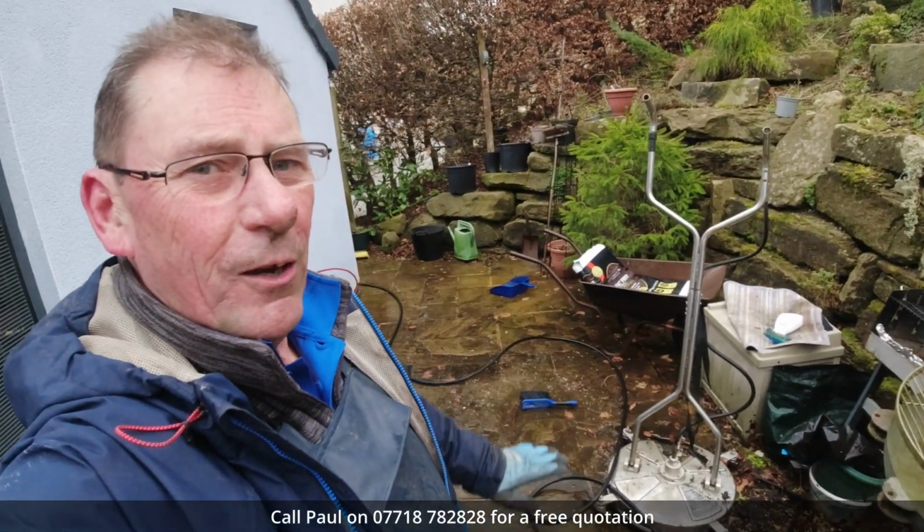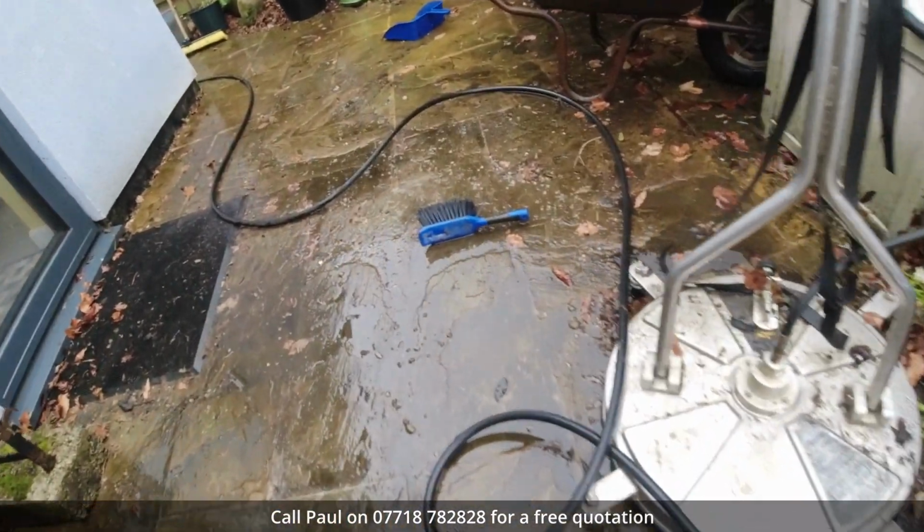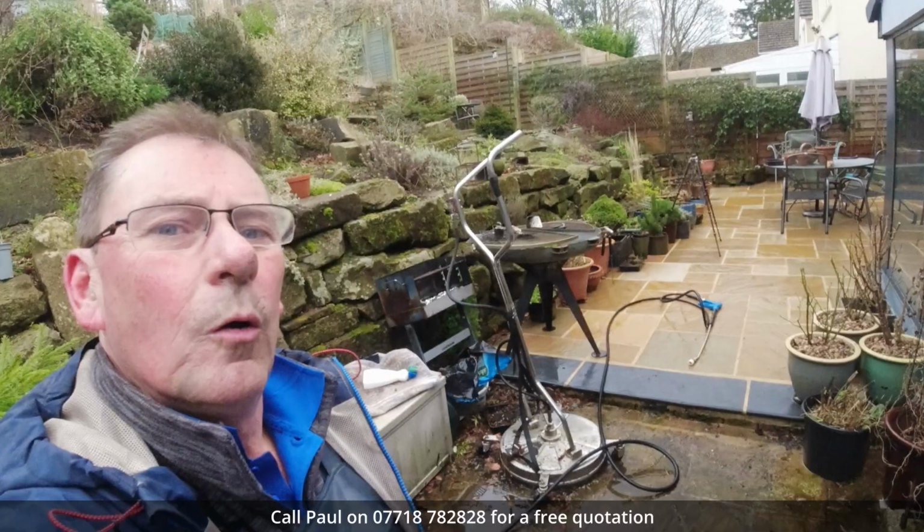So just for a bit of contrast, getting onto the home straight as I'm working back round to the front of the building, and this is how it started. Absolutely filthy. What a difference, eh?